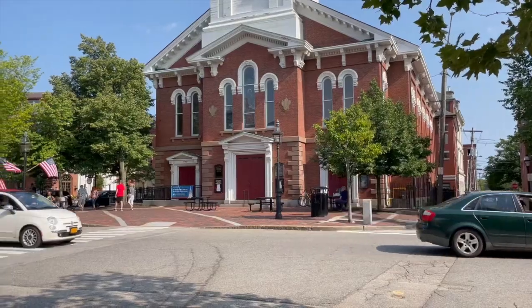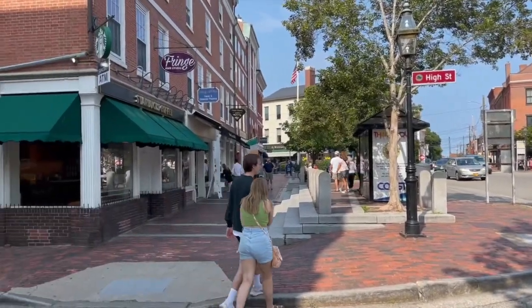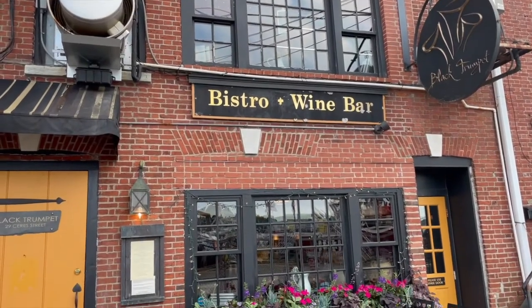What has really intrigued me about Portsmouth is, again, it's just this really charming little village. The restaurant scene is, again, incredible. To walk into these places is like literally walking into some big city restaurant, because it feels that high-end and luxurious. But they've also created an atmosphere that is so welcoming and so warm, and there is nothing pretentious about it at all. The Black Trumpet was such an incredible experience.